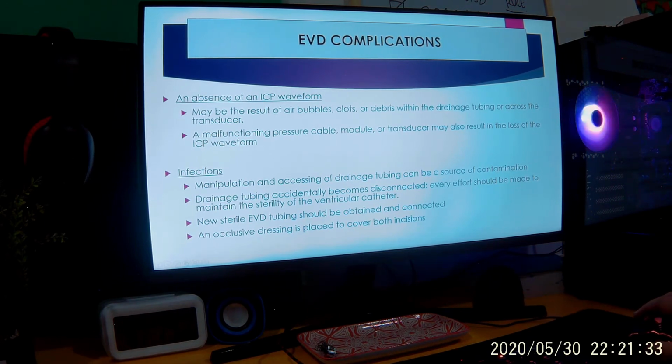So what are the EVD complications? Usually the ICP may be lost or the waveform absent, maybe due to air bubbles or clots in the drainage, so we need to flush. Infection may also be caused by the EVD. Manipulation and access to the drainage can cause contamination. Generally we know that when the skin is broken, there is a connection between the outside and our body. It will be a source of infection, and contamination can happen. Although we try to maintain aseptic technique as much as possible, infection can still happen.